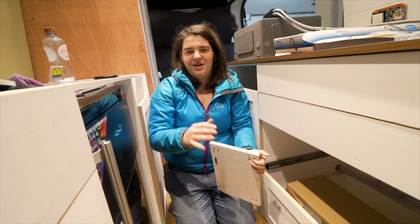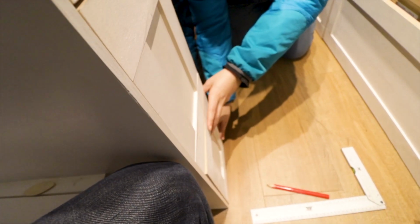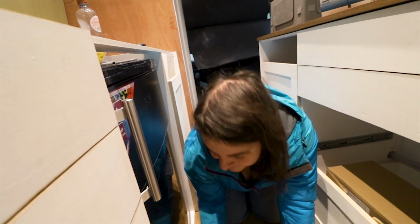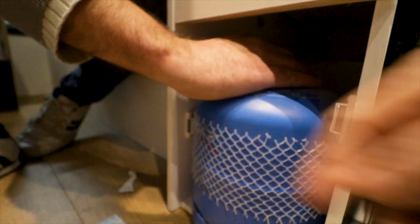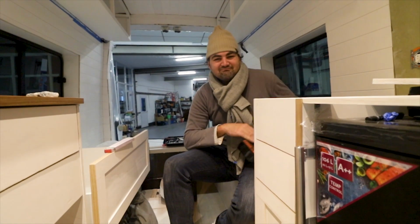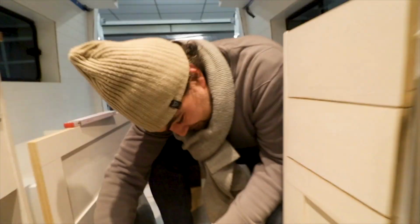So you would think we're straight up geniuses, because now when you put this in, it fits perfectly. You put two little magnets, but then the gas bottle outsmarted us once again. So there's one here and one there, and it just won't fit. I feel like we've been down this road before. Even with one, it doesn't fit. We're just gonna have to put two at the top.